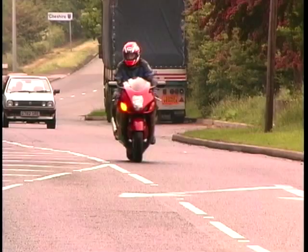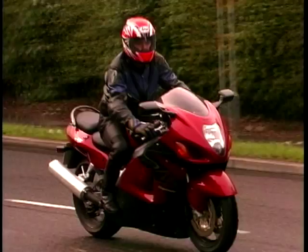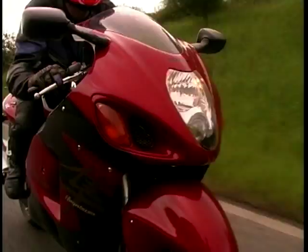The upside down 43mm front forks are fully adjustable, as is the rear single shock. The brakes are fantastic. No fading, no grabbing, just beautifully progressive. This really is a bike which inspires great confidence despite the enormous amount of power on offer.